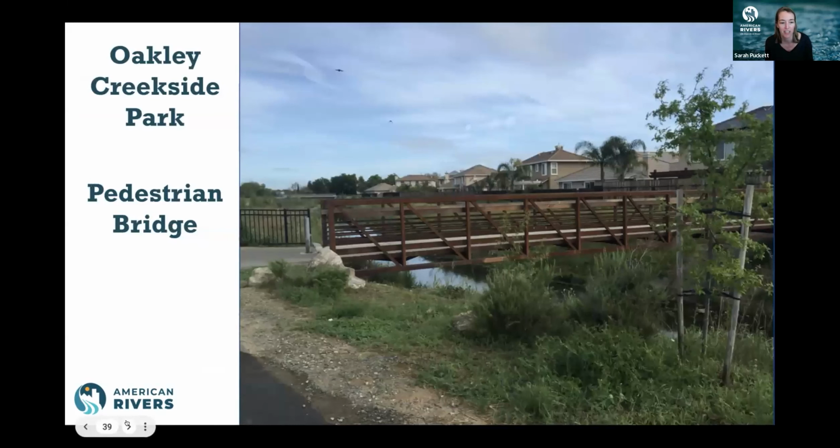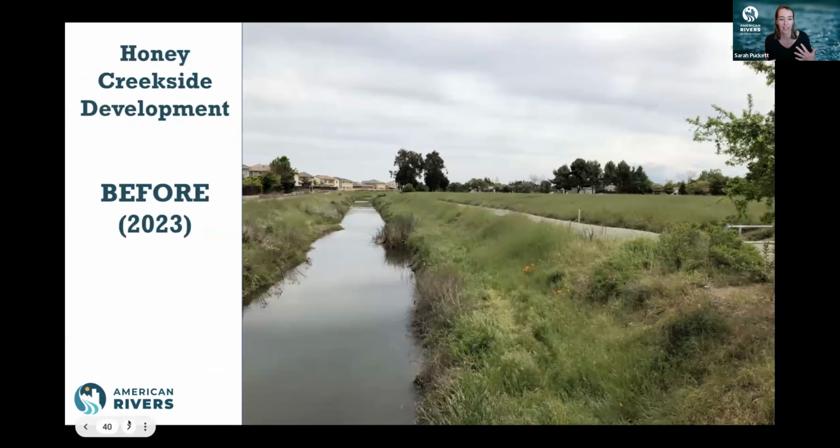This is the pedestrian bridge. That is looking downstream at the restored section. And then if you go to the next slide, please. Now we're standing on the pedestrian bridge looking upstream.